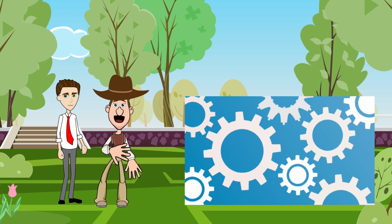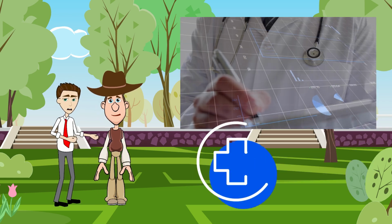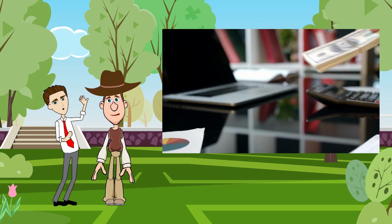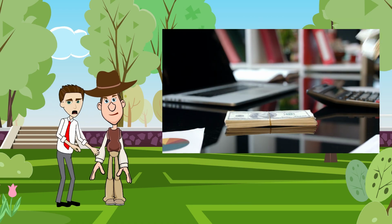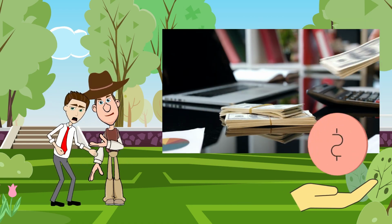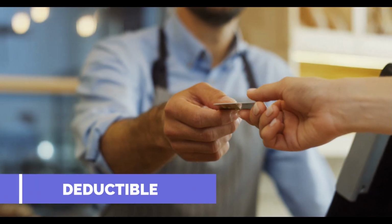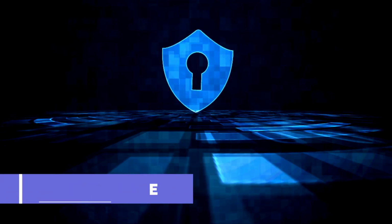How does dental insurance work? Dental insurance is very similar to health insurance. You pay the insurance provider regular premiums in exchange for them sharing the costs of dental care. In addition, you may have to pay deductibles, copays, coinsurance, etc. Deductible is the minimum amount you need to pay before insurance kicks in.